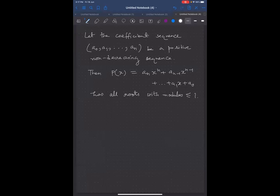Okay, sir. If we take x to the power n common, the whole thing is multiplied by An plus A(n-1) by x, and like that, down to x to the power n minus 1. Fine. And now can we take mod and use the triangle inequality and see something else? Go ahead, finish the argument.